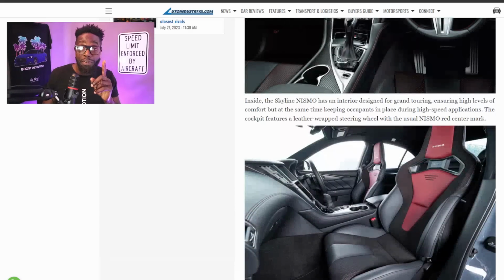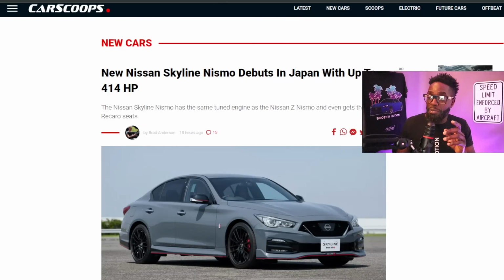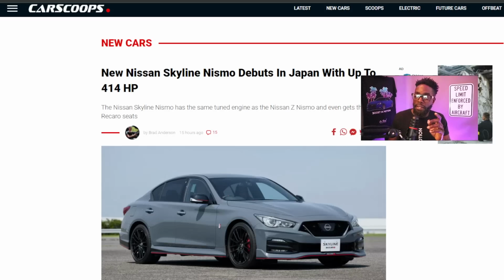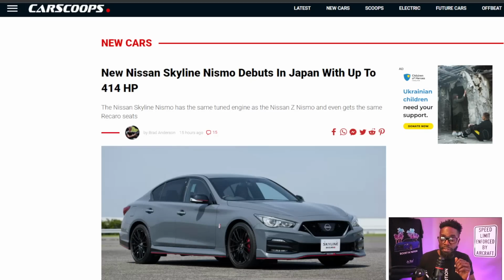I do want to go to a different article here because this article has a little bit more photos. So I'd rather go here too so that you guys can check that one out. Cool. Let me put myself over there so you guys don't have to look at me. Now, already, they're doing what Nismo usually does. They give you absolutely nothing. They just give you aesthetics and plastics and a little bit of a bump in power. It's probably all the power under the curve, not peak power, but nonetheless, that's what Nismo usually decides to do.